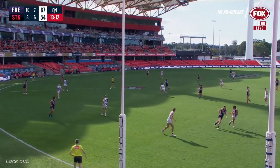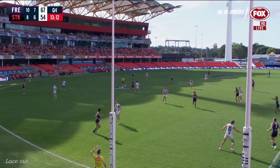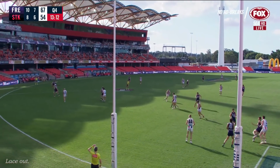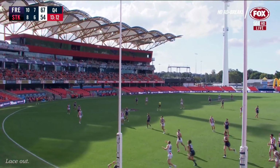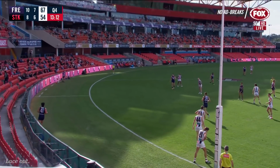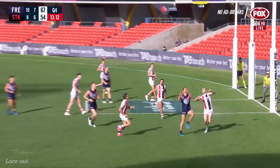That's right. But look at Banfield. He's just moving around everywhere. And the chip comes into the pocket here. Keep an eye on number 41 for Freo. Rookie 44. He gets blinded, can't see it. Great kick by Collier up into the sun.